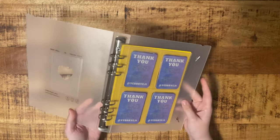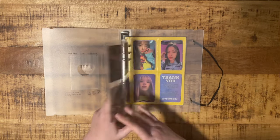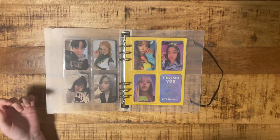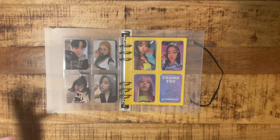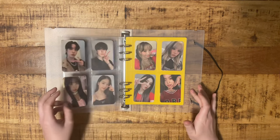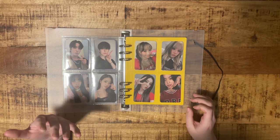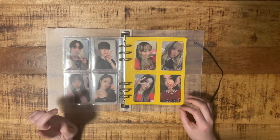Then continuing on that trend, I also have my own thank you cards, which I had made. And this is the first batch that I have. Cute. I'm fully through them now. I did also already order a second batch, which I ordered way too early, honestly, because it's not even accurate with what I would use anymore.